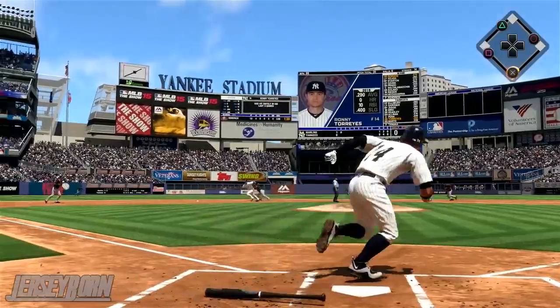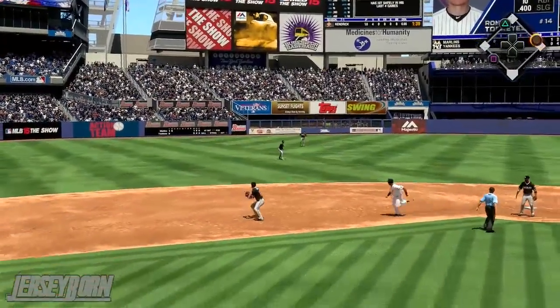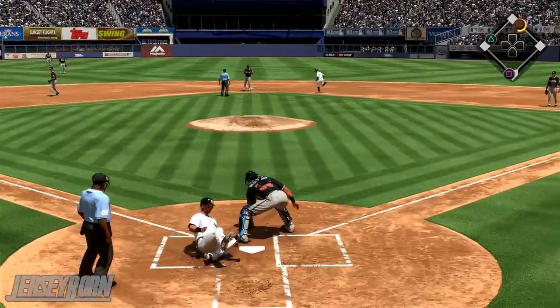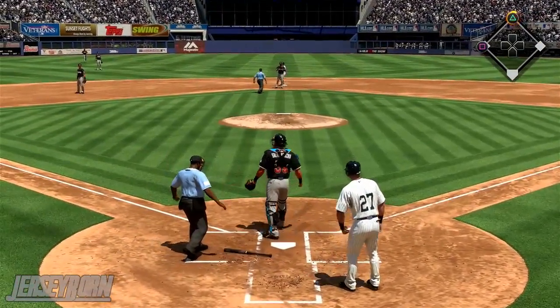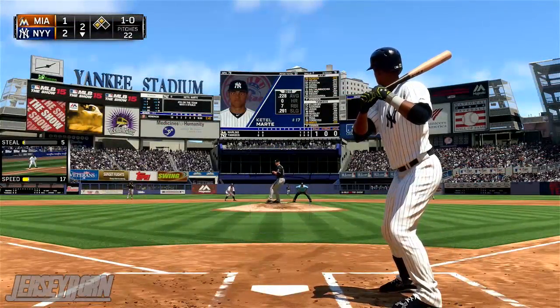Ronny Torreyes has been great all season. He continues to deliver. A no-out, 2 RBI single, scores Headley and Ullman, and the Yankees jump off to their first lead. It's 2-1, but they are not done there.